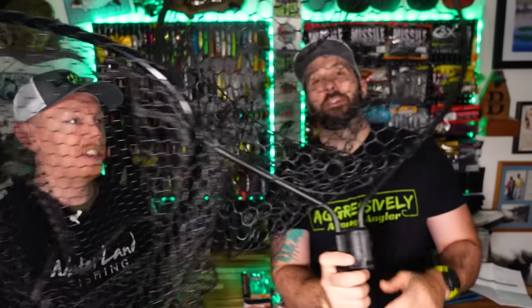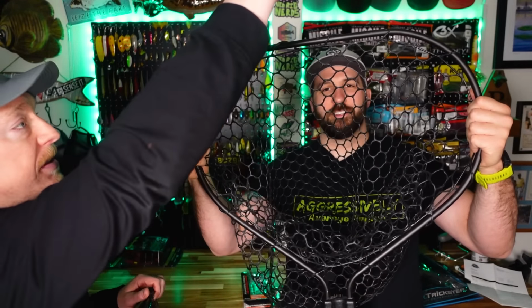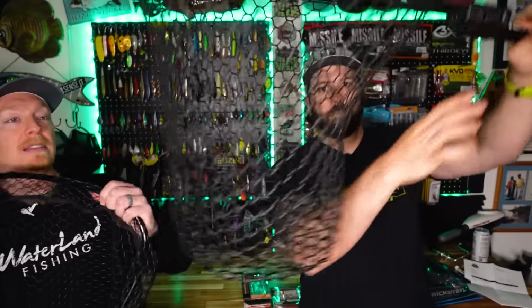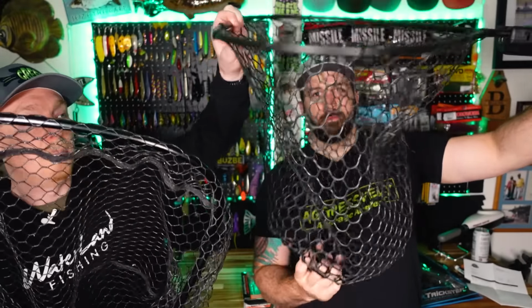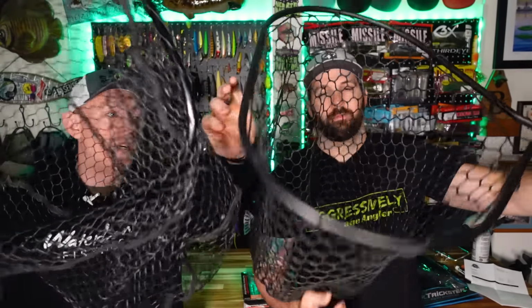The shape size is really interesting. Again, we're getting nerdy here. Super wide. You notice that it's basically been scrunched down, so there's a lot of width here. That means you can grab a gigantic fish. And when you talk about the depth of the net, it's got the same depth as this net right here. So even though this net is a little bit shorter, because of the width of the mouth, you can catch a lot more fish inside of a much more compact net.